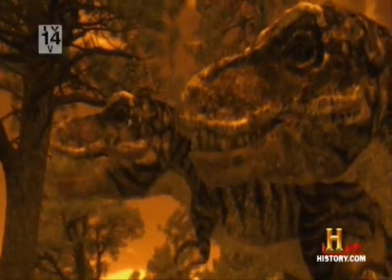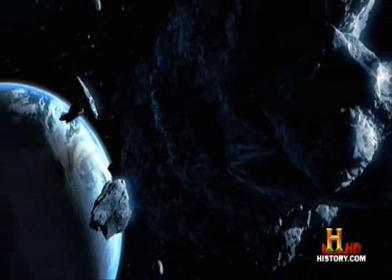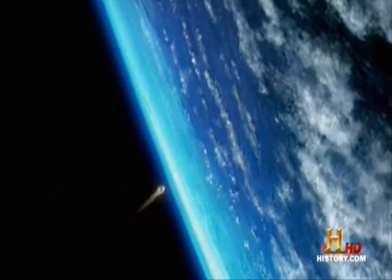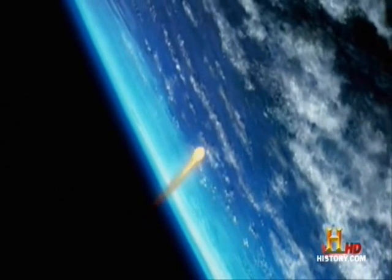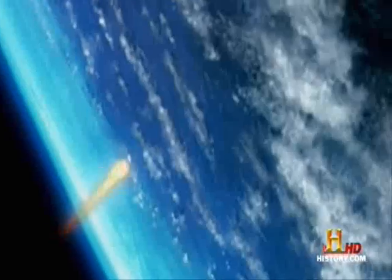65 million years ago, the Earth suffered an enormous extinction event, one that would wipe out all the non-avian dinosaurs along with millions of other life forms. Imagine a rock the size of Manhattan Island slamming into the Earth at 43,000 miles per hour. You've heard of the phrase hell on Earth. This impact was so powerful, hell would have felt like a tanning booth in comparison.